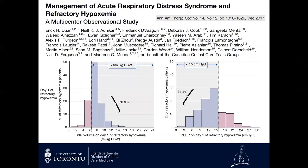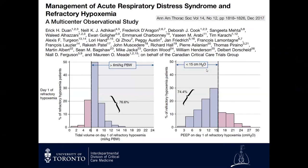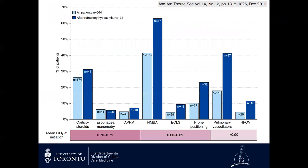Maybe not. So these are data that Eric Duan helped put together as a follow-up from the Oscillate trial, where we just collected data on how we all were looking after severe ARDS patients. And you can see that 3/4 of patients had a PEEP of less than 15, despite developing refractory hypoxemia. And it's also interesting to see what other adjuncts folks were comfortable using. So different adjuncts were listed across the bottom here, according to the average FiO2 when they were initiated.